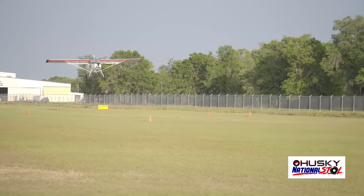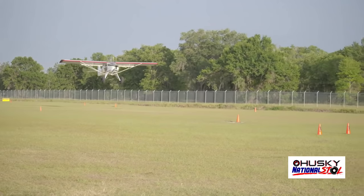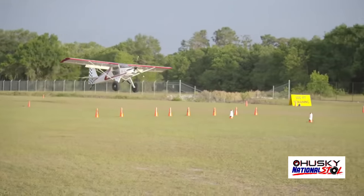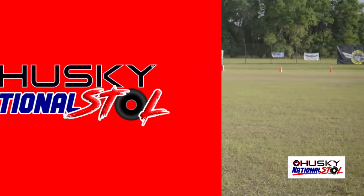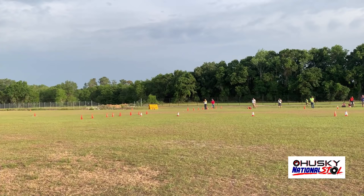So that was Levi Nogas with a 183-foot landing. Here comes Frank Mann in the Highlander. And that's a scratch for Frank. That's going to be a scratch. That's too bad. We were hoping he would be able to land that one in and move up in the standings a little bit.